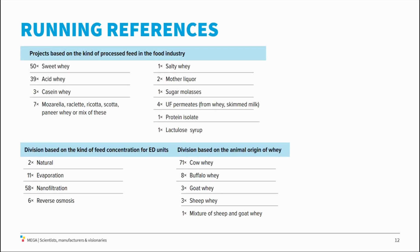This slide shows you a different summary of the references we have implemented, depending on the kind of process feed in the food industry. So you can see that more than 50% of our references were designed for processing sweet whey, and the second most processed feed is acid whey. But we have also experience with casein whey processing, mozzarella, raclette, ricotta processing, and others. I would also like to stress that we have already implemented technology for protein isolate demineralization.